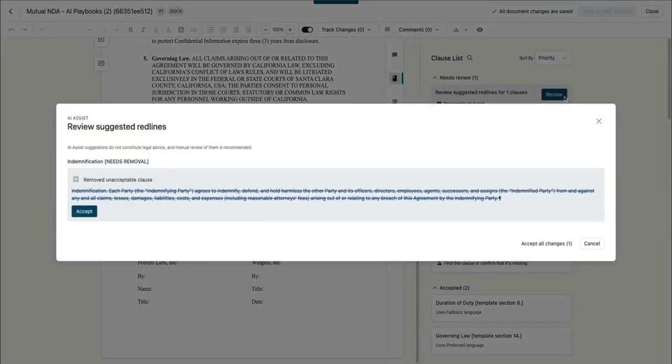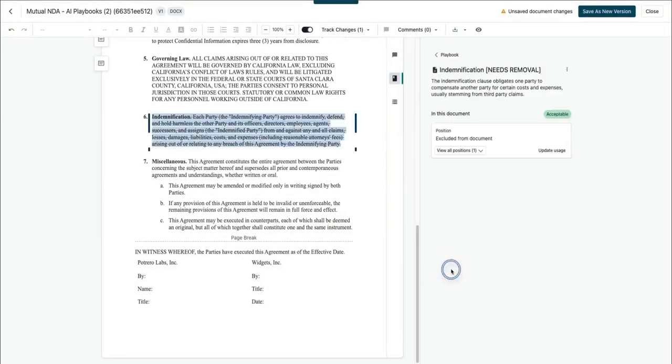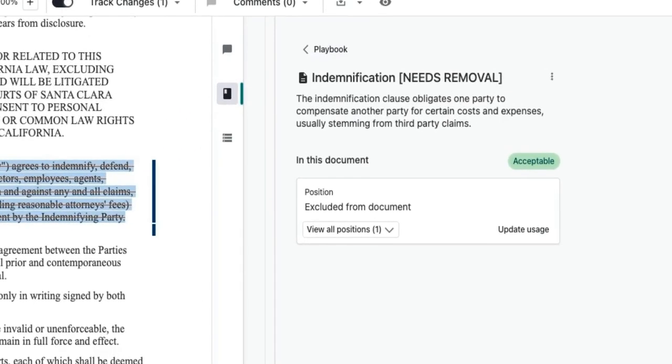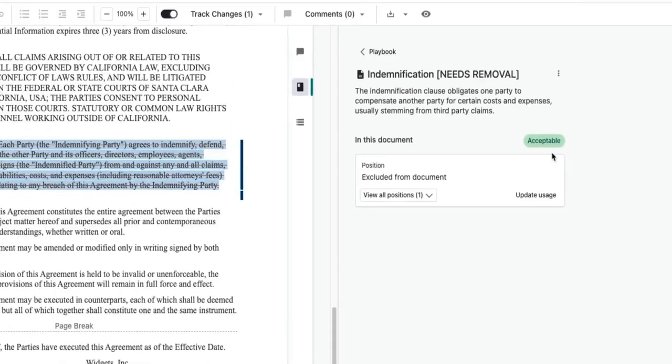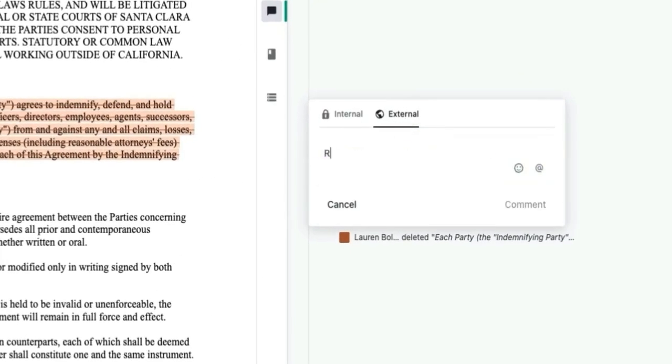In this case, we will remove it using AI Assist with the click of a button. With the language removed, AI Playbooks updates the clause status to green, indicating alignment with the company's risk tolerance. As I am negotiating with the counterparty, I can explain why we will not accept this clause in a comment.